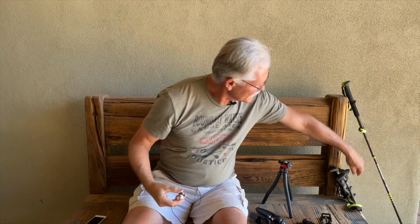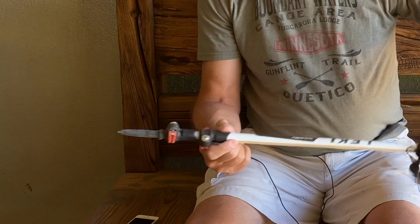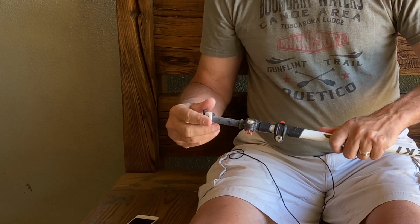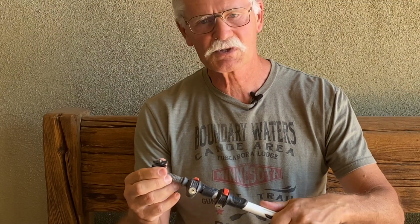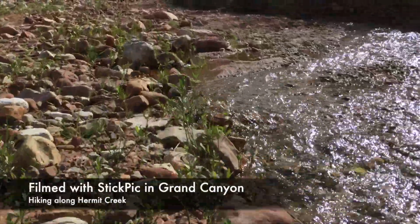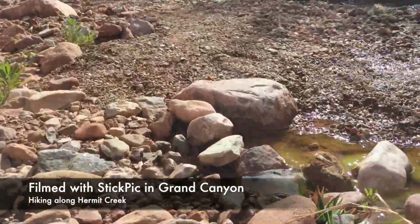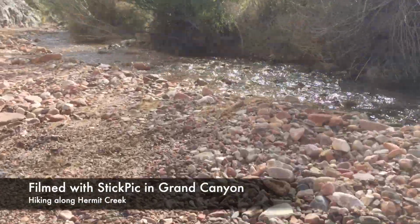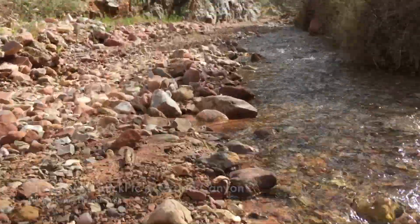These little gizmos turn your trekking poles into a selfie stick. What they do is they just go right on the end here, and then your phone clamp screws onto here, and there you go. You've got a built-in selfie stick or Steadicam or something to photograph down by the ground, all that kind of good stuff. So these StickPics are great.